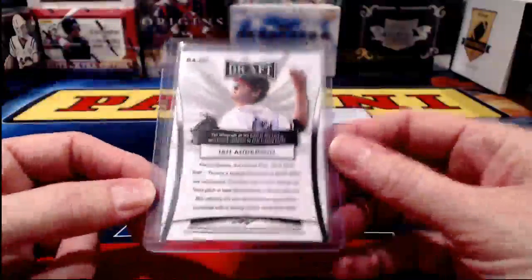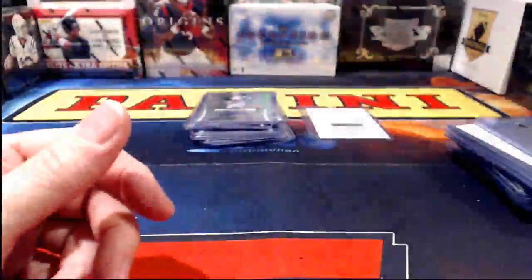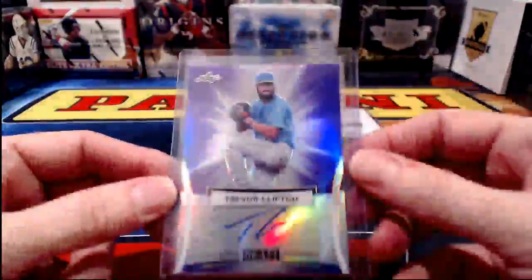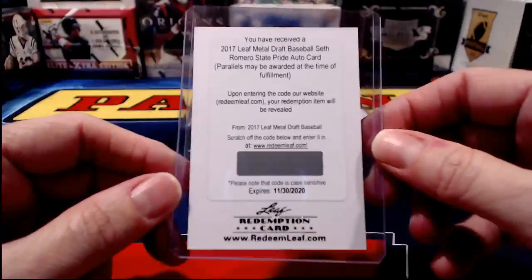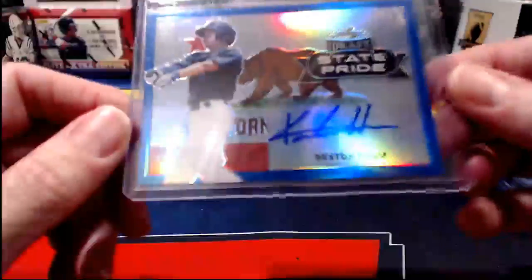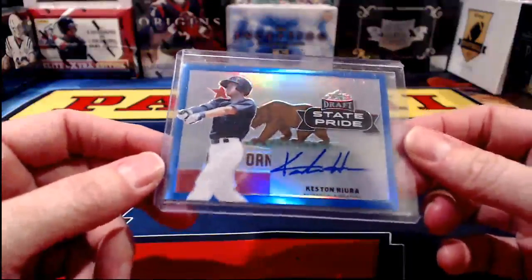Ian Anderson, and Braves. Gosh, couldn't see that on there for a second, for the Braves. Sorry. Gavin Sheets, and that is White Sox. Trevor Clifton, Cubbies. Another redemption. This redemption is who? Seth Romero. I don't know Seth Romero, guys. I'll have to look that one up. Obviously that's not printed on there, so for sure I don't know that one.